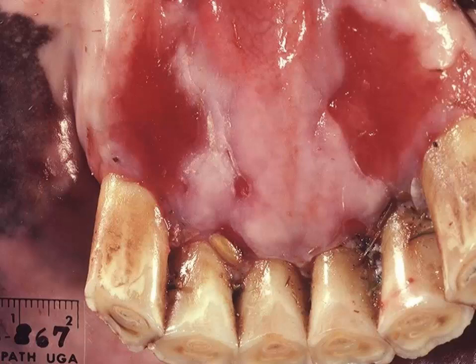Another rule out for this, at least from the picture, but not a clinical one, would be nonsteroidal anti-inflammatory overdosage, where you can get ulcers in the mouth of horses and in a number of places down the GI tract. And we're going to talk about that, especially when we get down into the stomach and certain parts of the colon.